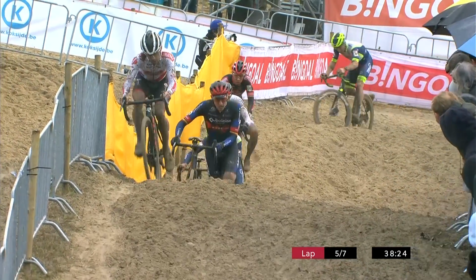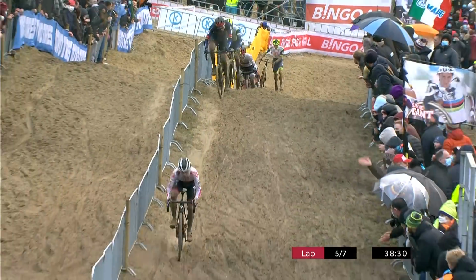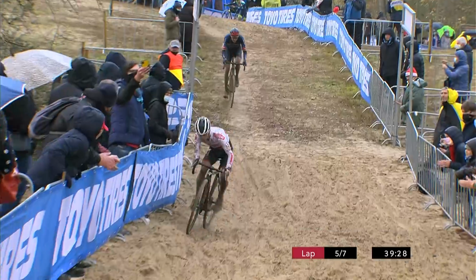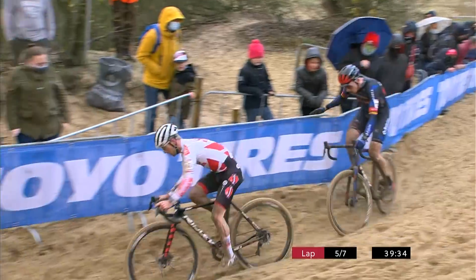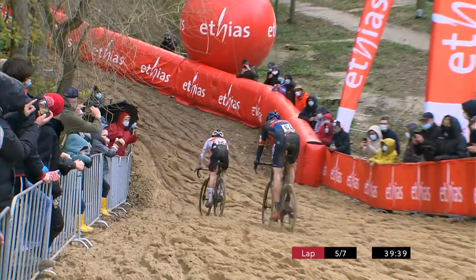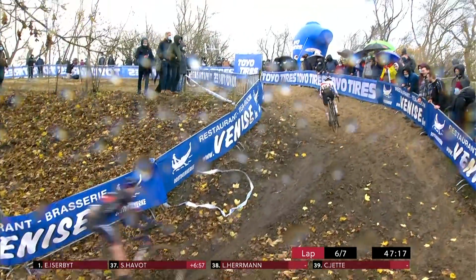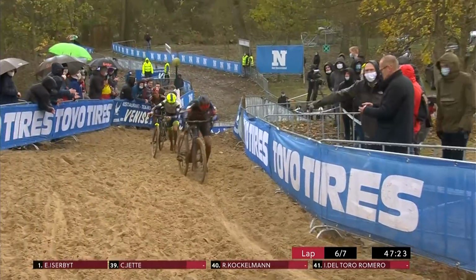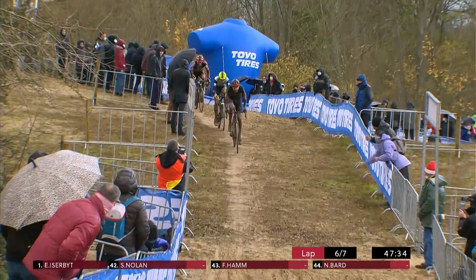Quinten Hermans having to dismount. Camera also doesn't give you the real scale of how tough this course is, as Elizabeth now rides that entire section again. The fight is on at the front. The way that Toonerts is finding traction on that bike through this section, right on the wheel of Elizabeth, pushing him hard. And Elizabeth gets another big advantage, a big acceleration by the World Cup leader. The shoulders are going on Toonerts now.